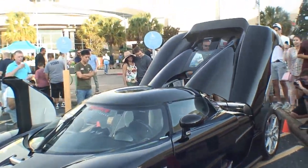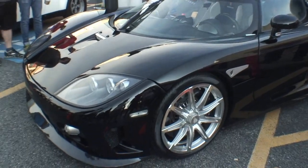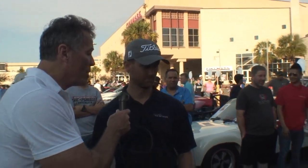Yeah, it's a pretty rare car, one of 18 made, and one of only three with a manual transmission. Most of them have paddle shift. This is stick shift, huh? Yep. One of five in the U.S. Wow. Now, let's go around this way to look at the interior.